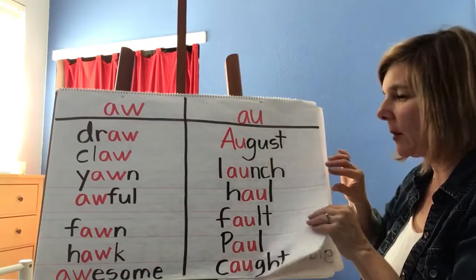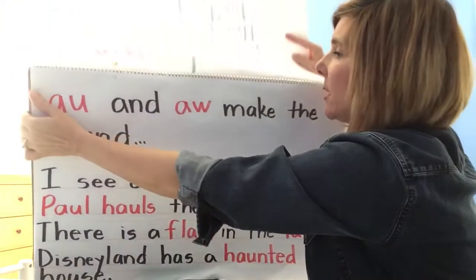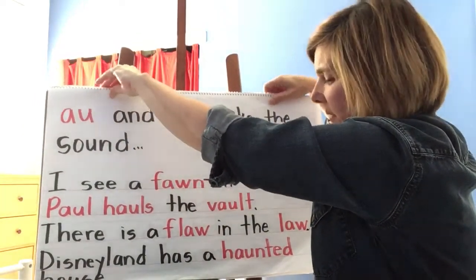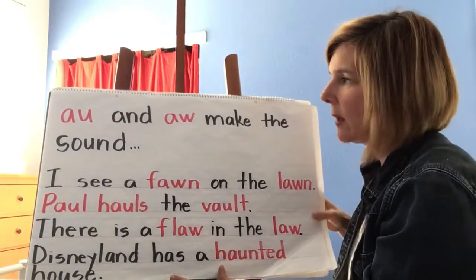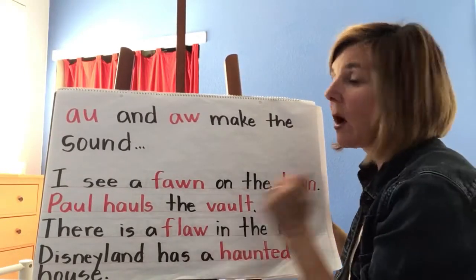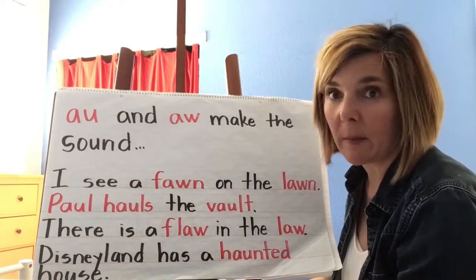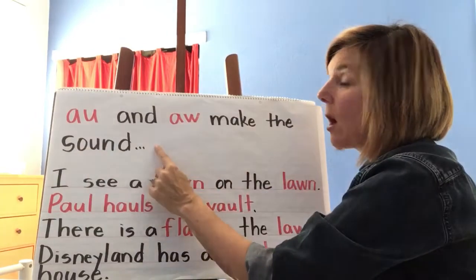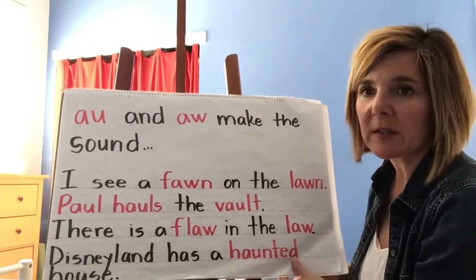Okay, now I did something a little different this time. Instead of having more words to read, I created some sentences. So we'll practice our sound spelling in sentences. Now at the top, I just remind you what we're doing. A-U and A-W make the sound ah. And when I put 3 dots after a word, it means something more is coming. A-U and A-W make the sound ah. Say ah again. All right, here's my sentences.